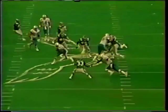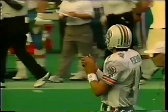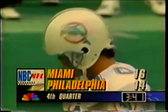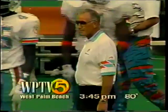The clock moves. And also importantly, Rick, you're getting within Pete Stoyanovich field goal range here, which means the Eagles would have to drive the distance for a touchdown to beat you. They can't win on a field goal as they could now. Okay, Stoyanovich will try from 44 yards. If he makes it, the Dolphins have a 5-point lead. 3:41 showing on the clock.